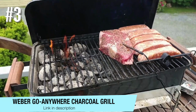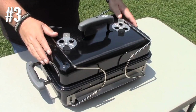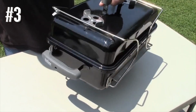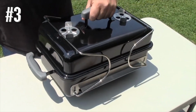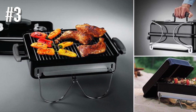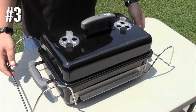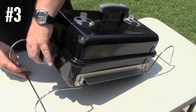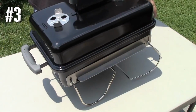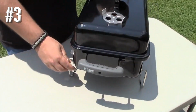Number 3. Weber Go Anywhere Charcoal Grill. Compact and lightweight, this grill is perfect for camping, picnics, and for anyone who doesn't have space for a full-size grill. It has a nickel-plated steel cooking grate that gives you 160 square inches of cooking space, and a glass-reinforced nylon handle that always stays cool while you cook so you can lift the lid without needing a mitt. 2 dampers help you control the heat during cooking.